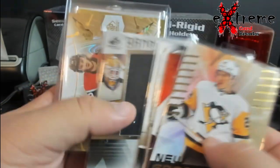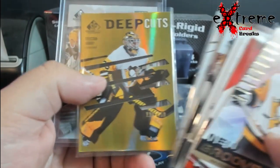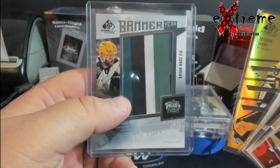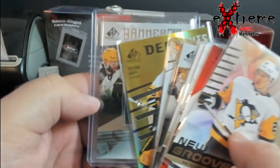Pretty cool Jari banner year. Numbered out of 35, only does like $4 or $5. Jari, this will probably end up going maybe to DC Sports. None have been listed yet, but Rust Banner Time. Pretty cool piece. Four color.